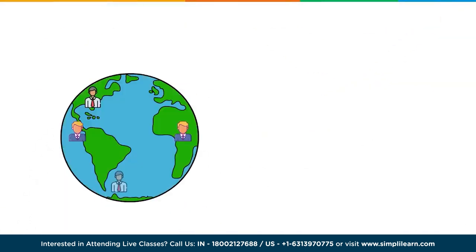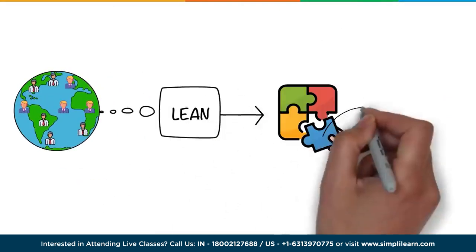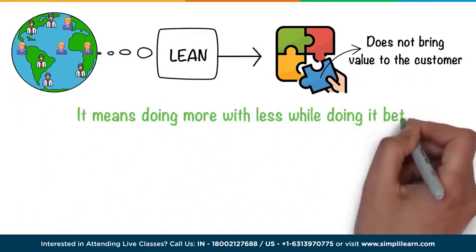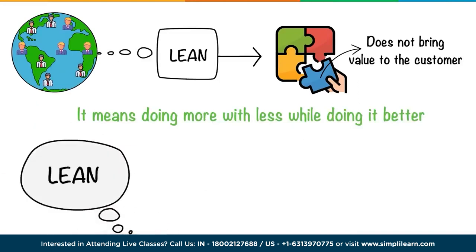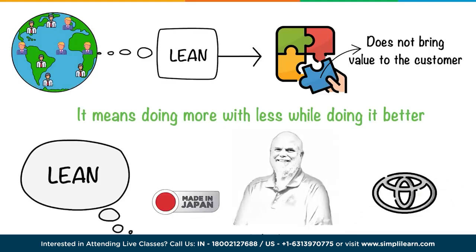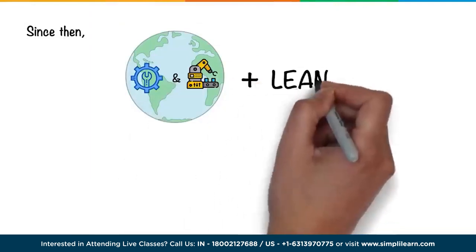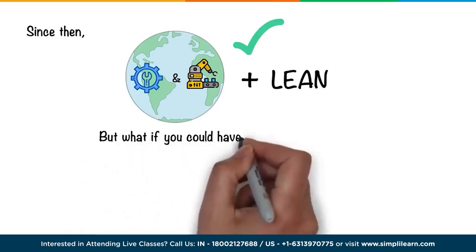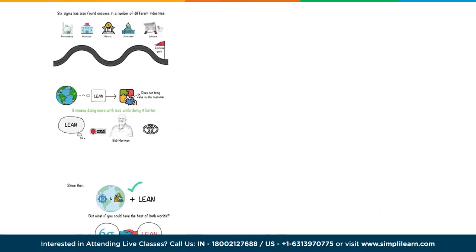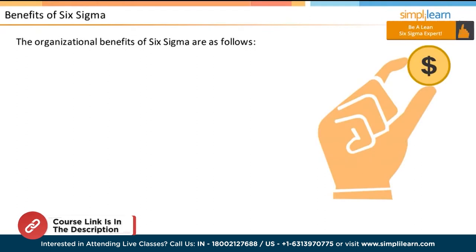Another commonly used methodology adopted by companies around the world is Lean. Lean is a methodology that aims to remove any part of the process that does not bring value to the customer. It means doing more with less while doing it better. The philosophy behind Lean comes from the Japanese manufacturing industry, by Bob Hartman, who at the time was part of Toyota. Since then, across the world, services and manufacturing organizations have incorporated Lean within their businesses. But what if you could have the best of both worlds, a combination of both Six Sigma and Lean? That's Lean Six Sigma. The organizational benefits of Six Sigma are as follows.